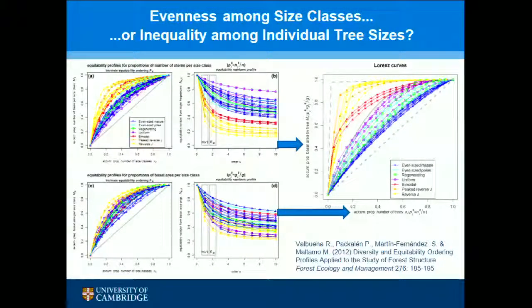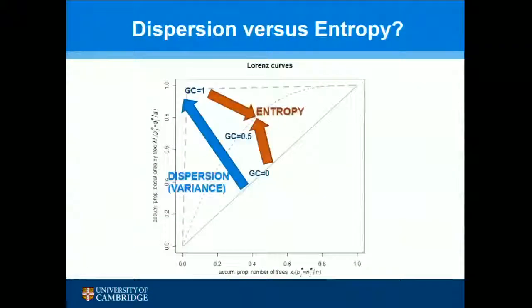So this is exactly, then we got the Lorentz curve, and then we see that there is a much more logical ranking for all those forest classes. So this is it. It simply doesn't make sense to use diversity. It makes sense to use Lorentz ordering. Then the amplitude of that curve gives the Gini coefficient, and that is the index that we should in principle be using.